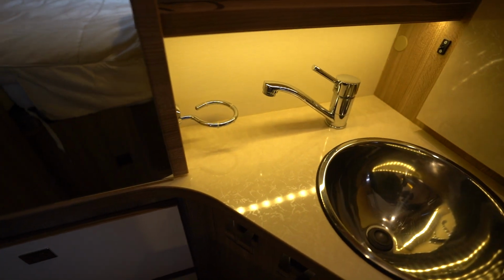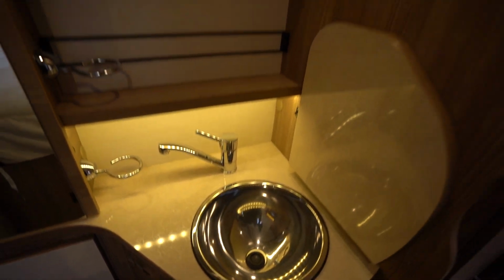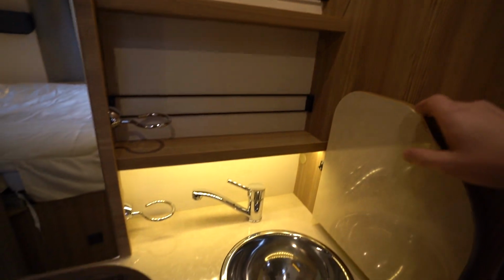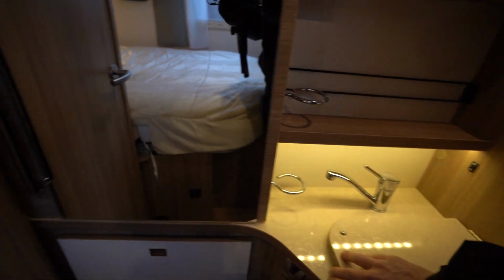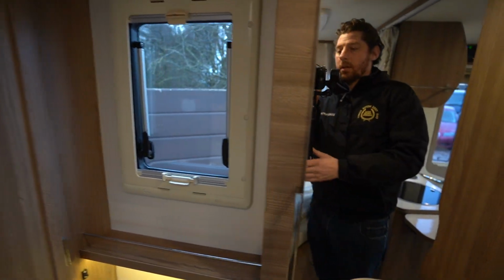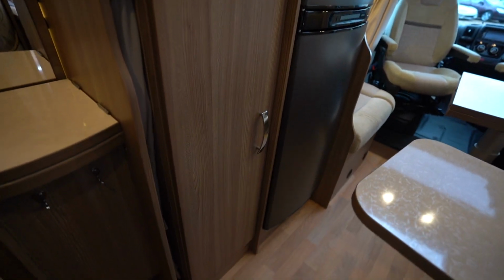And if we slide this over, you can see that that reveals the tap and then your storage shelves where you might keep your toiletries and your toothbrush, etc. So I'll just pop that back. And obviously when you're not using it, you've got the window exposed there as well. So nice big bit of cupboard space here.